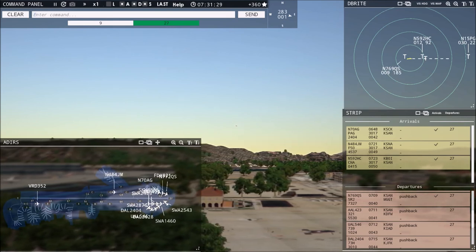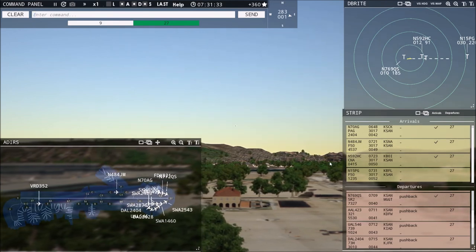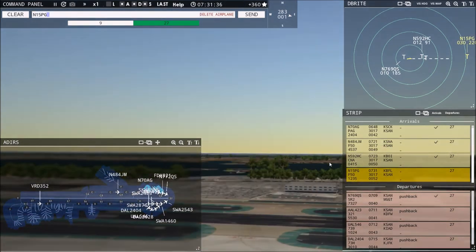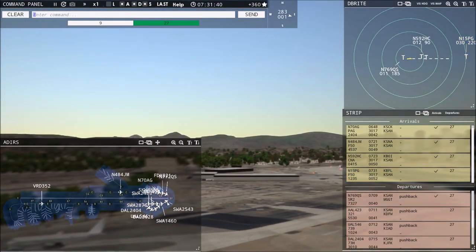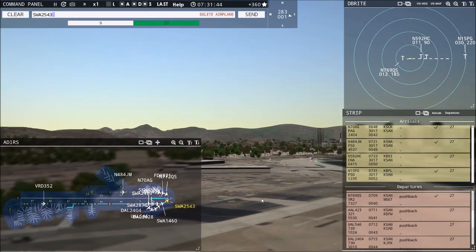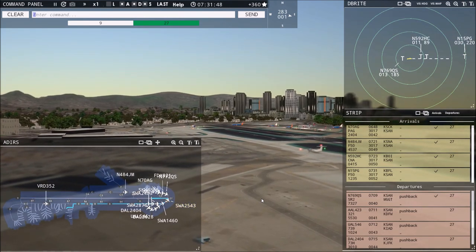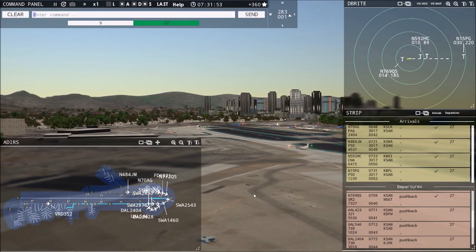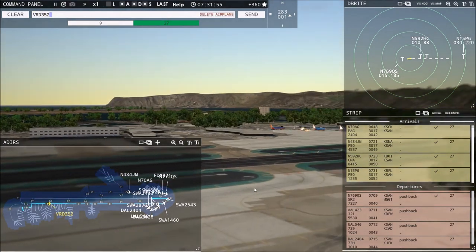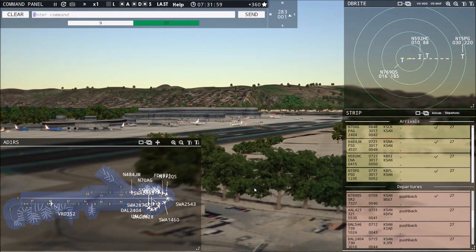Get you out of the way. Tower, 15 Papa Golf with you, runway 27. 15 Papa Golf, runway 27, clear to land. Runway 27, clear to land, 15 Papa Golf. Southwest 2543, winds 283 at 1 knot, runway 27, clear for takeoff. Wind is 283 at 1 knot, runway 27, cleared for takeoff, Southwest 2543. Redwood 352, runway 27, taxi via Delta. Runway 27, taxi via Delta, Redwood 352.